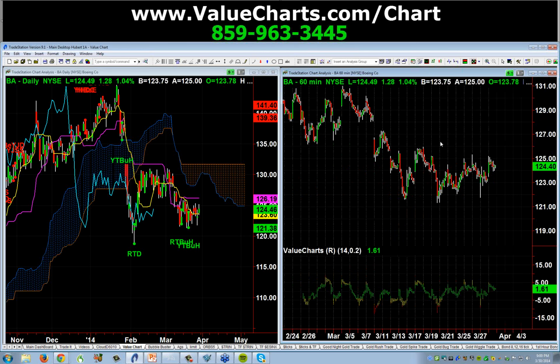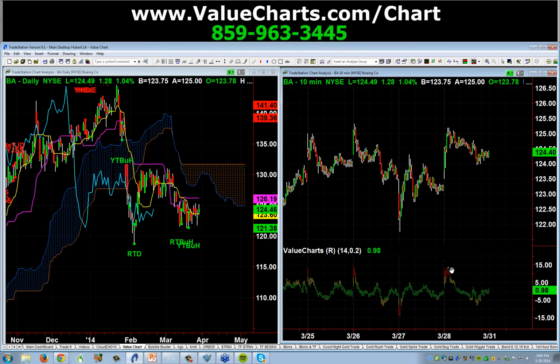It doesn't move around too much. So a 10-minute works really good. So I would short it here. I would also short it here, and then I would short it here. So 2 out of 3 really good signals there. And the third one's just decent.